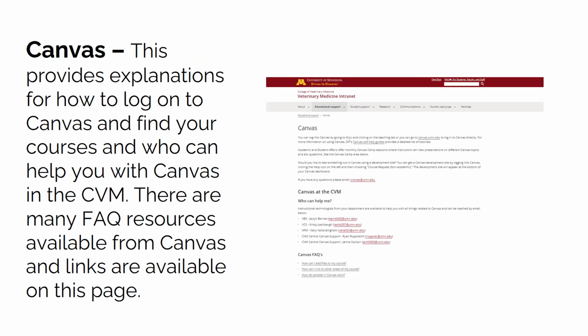The Canvas page provides basic information like how you log on to Canvas, things that help you set up your Canvas site the way you want it to be, or your Canvas dashboard the way you want it to be, and then many, many links to help with frequently asked questions. Again, it shows you who can help you with Canvas within your department or centrally. So everything you should need to help you manage our learning management system is on this page.